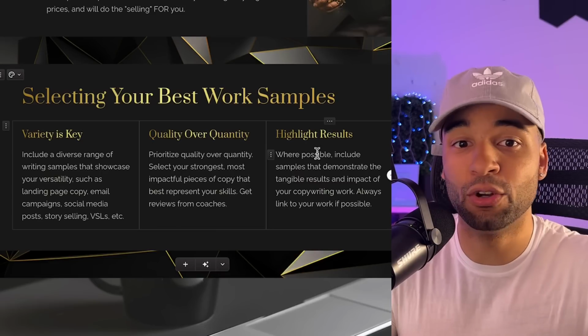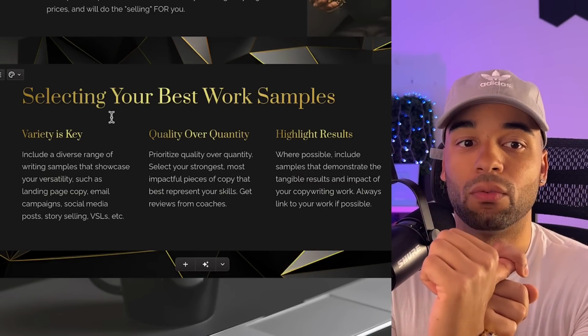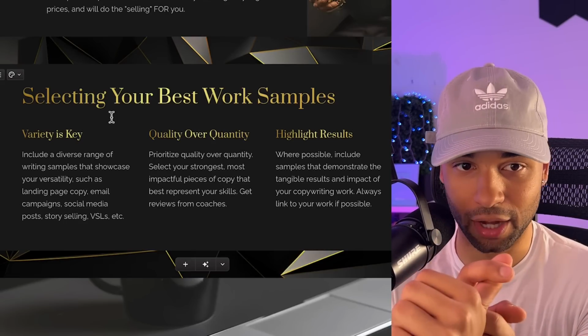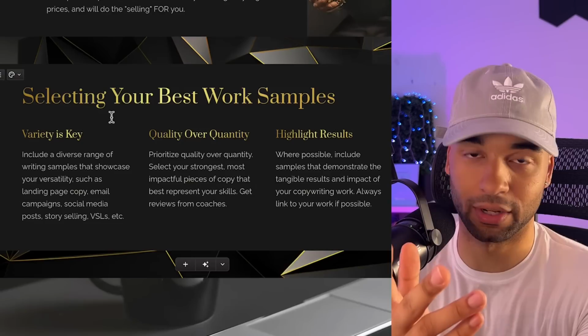So, selecting your best work samples. Variety is key. Include a diverse range of writing samples that showcase your versatility, such as landing page copy, email campaigns, social media posts, storytelling, video sales letters, etc. Okay.